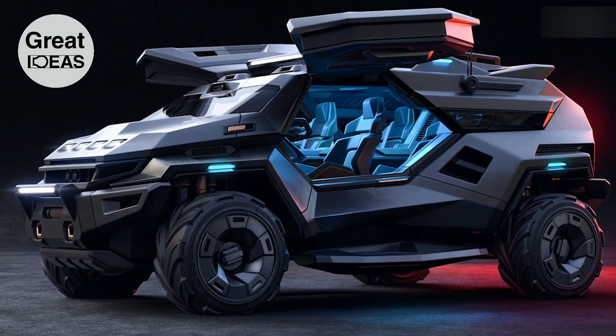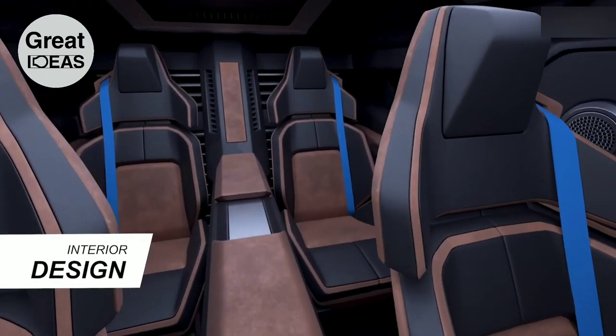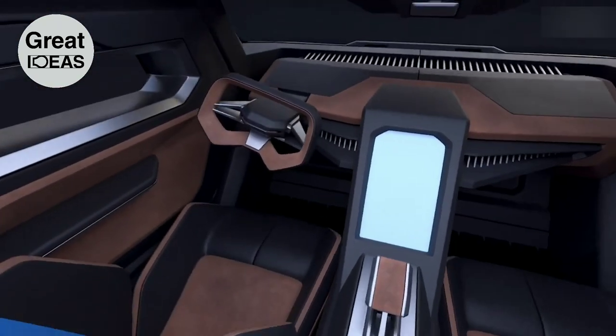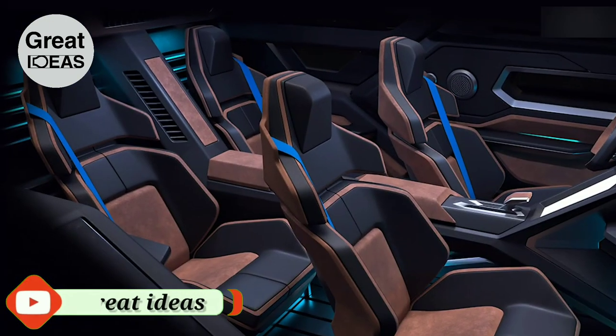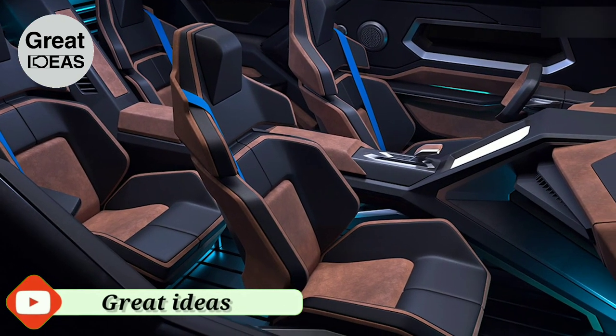The SUV is sure to be the talk of the town for its design and power. Its powerful engine zooms your ride just within seconds. The concept of Armor Truck, embodied with impeccable smart technology and robust design, can also be used in military pursuits.